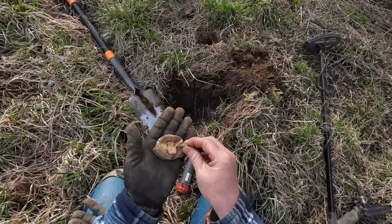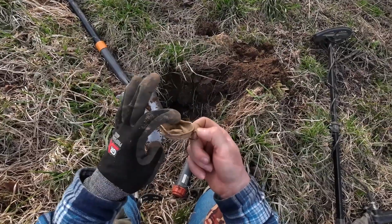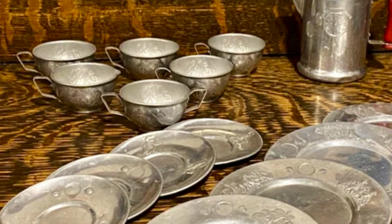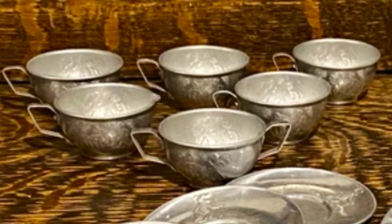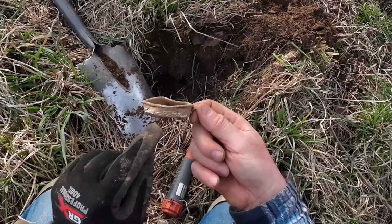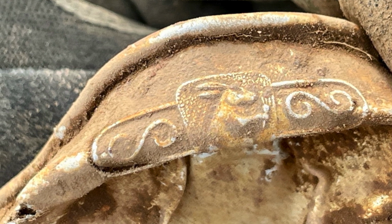Now that I look at this, I believe that this was a kid's little tea set. I think that this was a teacup, and this would have been the handle. I don't care what you say. That's what I'm saying it is. On to the next.